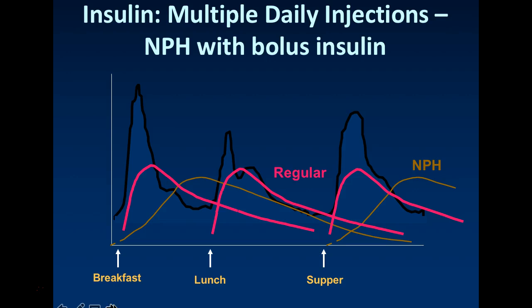In contrast, there are combinations out there that provide patients NPH and bolus insulins in the same syringe. Combinations such as 50-50 NPH and regular are made up of 50% NPH and 50% regular, or 70-30 is made up of 70% NPH and 30% regular insulin. For those patients, they take that injection prior to breakfast and then prior to dinner time. The NPH gives them that 12-hour extended basal coverage, while the mealtime insulin in that injection covers the meal that they're eating.